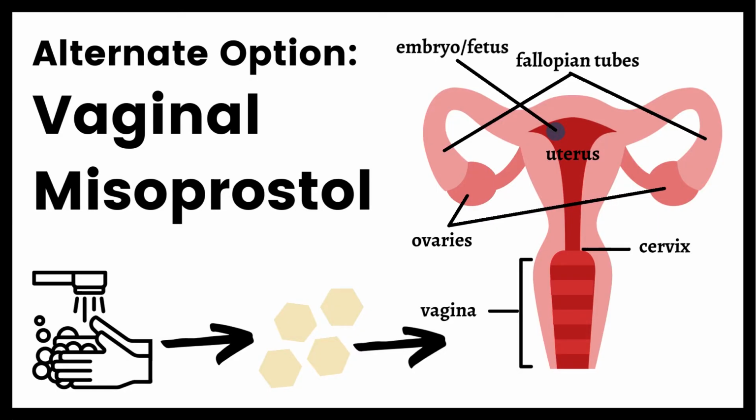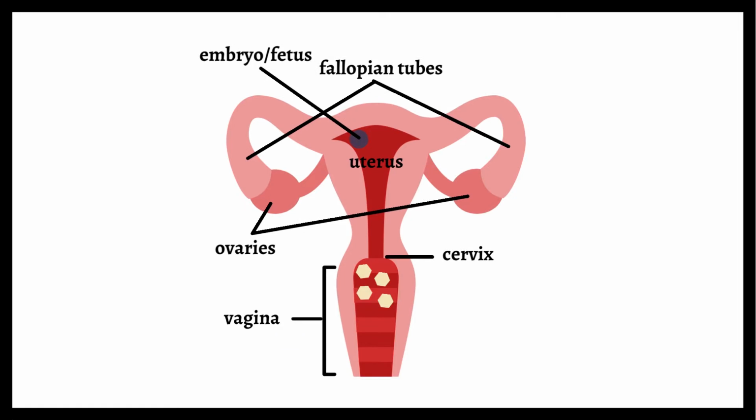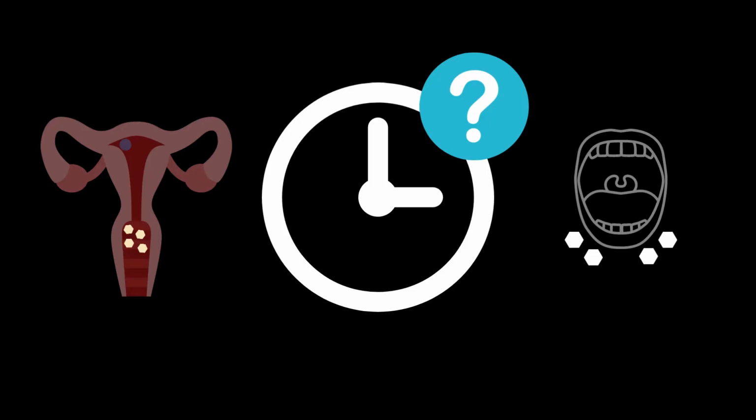An alternate way to take misoprostol is by placing all 4 tablets in the vagina. Once you've placed 4 tablets in the vagina, let them dissolve. Do not remove them. You may place these tablets immediately after taking mifepristone or anywhere between that time and 48 hours later. A variety of factors can dictate when misoprostol is taken. Your provider may have specific advice based off your situation.